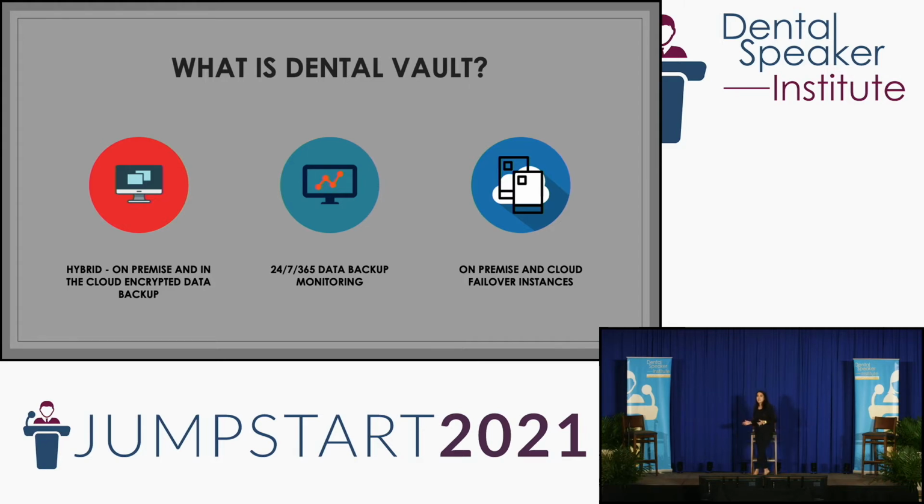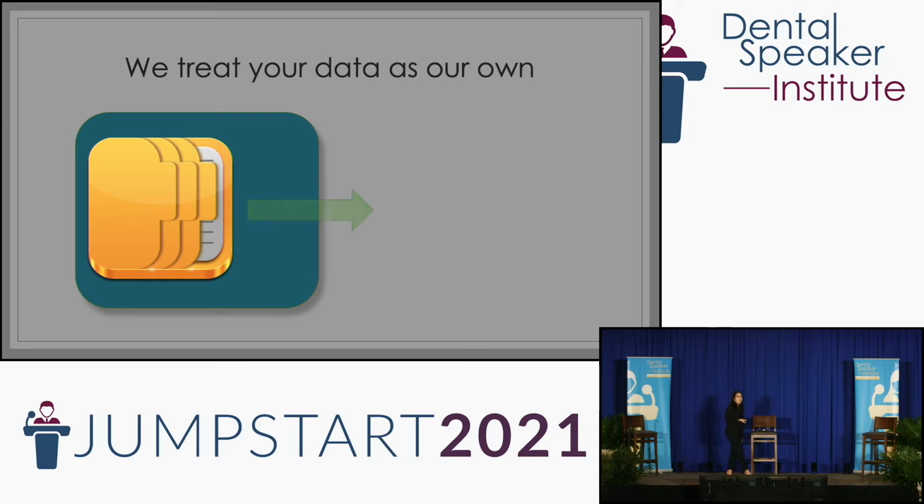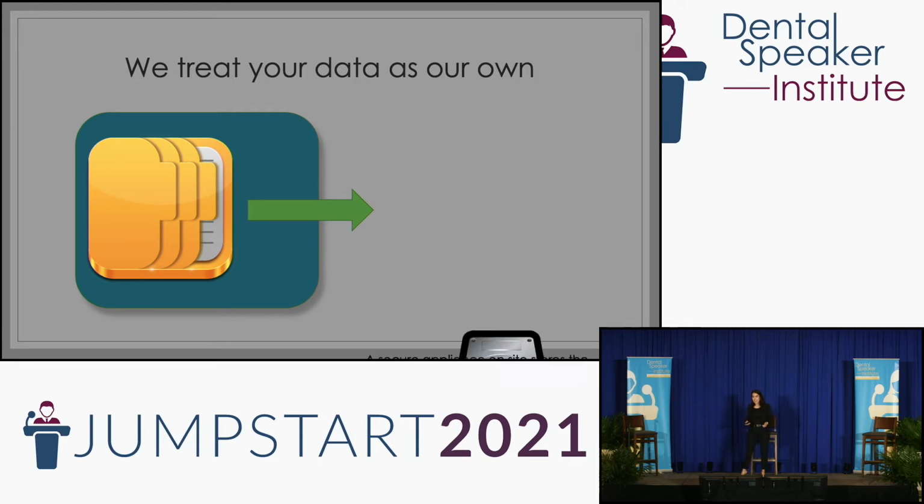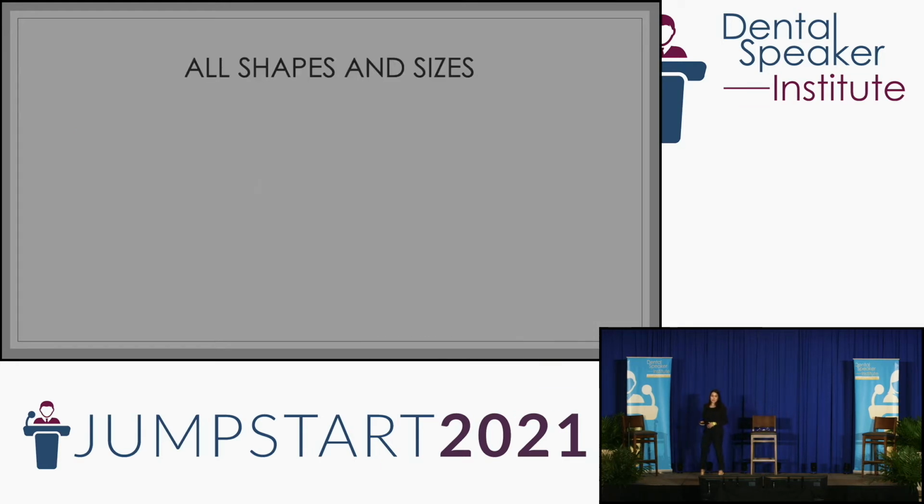It gives any practice, regardless of size, the ability to go back in time and recover their data even before an attack. That data is being covered 24/7, 365 days out of the year, okay? Either from your server or the cloud. Data like patients' charts, ledgers, x-rays, everything. Everything is being constantly backed up, and you'll hear me say that over and over during this presentation. So we treat your data as your own, or as our own.